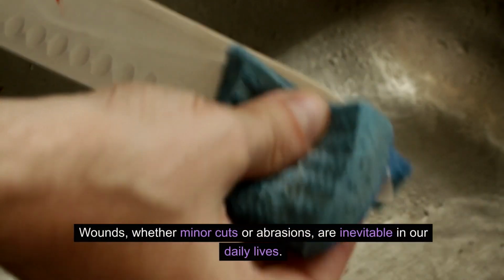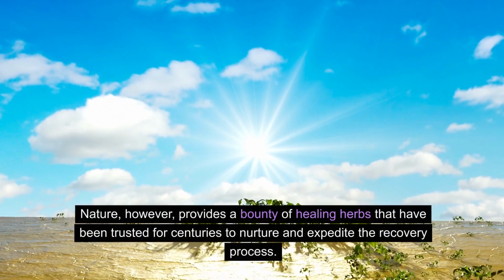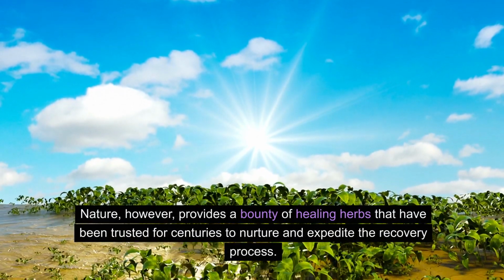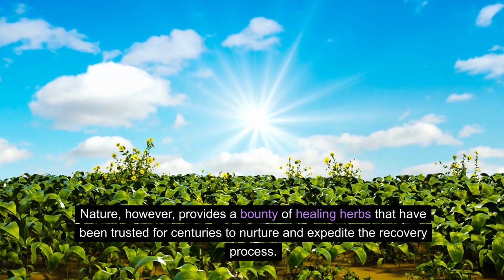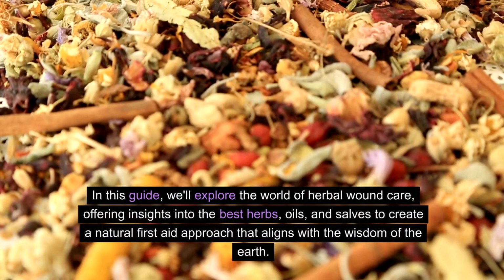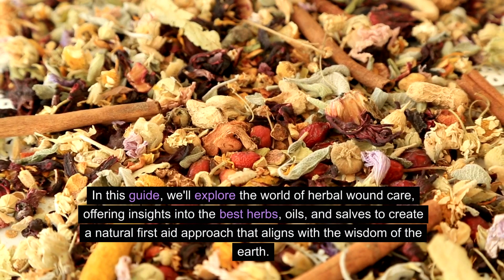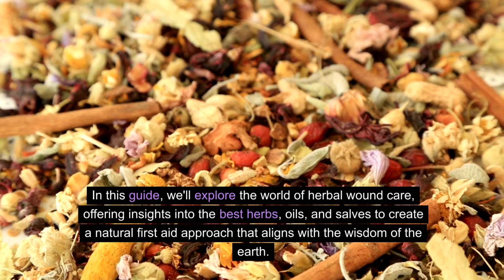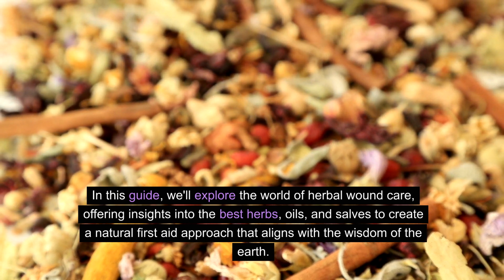Wounds, whether minor cuts or abrasions, are inevitable in our daily lives. Nature, however, provides a bounty of healing herbs that have been trusted for centuries to nurture and expedite the recovery process. In this guide, we'll explore the world of herbal wound care, offering insights into the best herbs, oils, and salves to create a natural first aid approach that aligns with the wisdom of the earth.